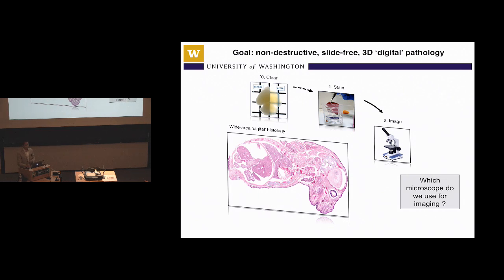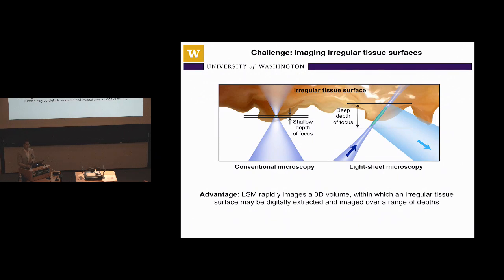So the question is, which microscope do we want to use for imaging? And there's a lot of different three-dimensional microscopy technologies that have been out there. But one major challenge that we identified early on was that with a conventional microscope, if you want high resolution, you typically have a very shallow depth of focus. Anyone that's done microscopy knows this. At the high power setting of your microscope, the focus is very hard to find. And if you have an irregular tissue surface, as any surgical specimen is, you can't image that surface very easily. You have to do elaborate tissue flattening, or you have to image at many different depths, which takes a lot of time for a confocal microscope or a two-photon microscope.